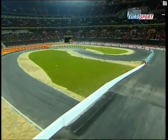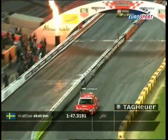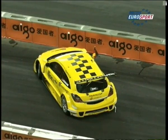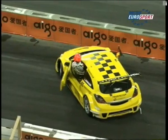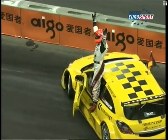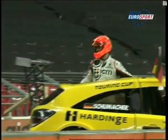And Ekstrom will know, having crossed the line as close to him as he did, that he was close enough to get it. Here we go, couple more corners to go. Ekstrom, I feel, is in the lead. He's just got the sprint to the line. Schumacher's lost it! Oh, Matthias Ekstrom was going to win it anyway. Michael Schumacher pushed as hard as he could on that last corner. Had no choice, really. Matthias Ekstrom takes the win, second time in a row. Matthias Ekstrom is the winner of the Race of Champions.